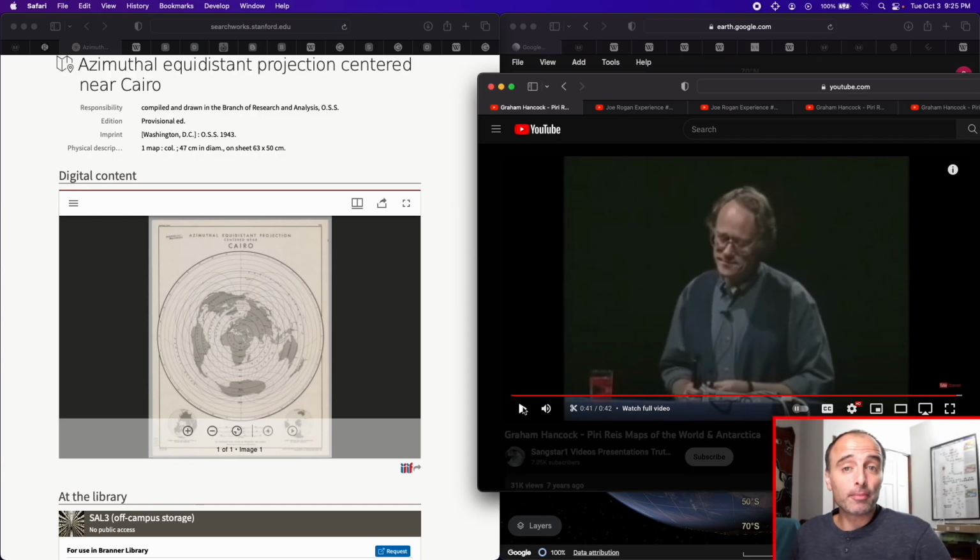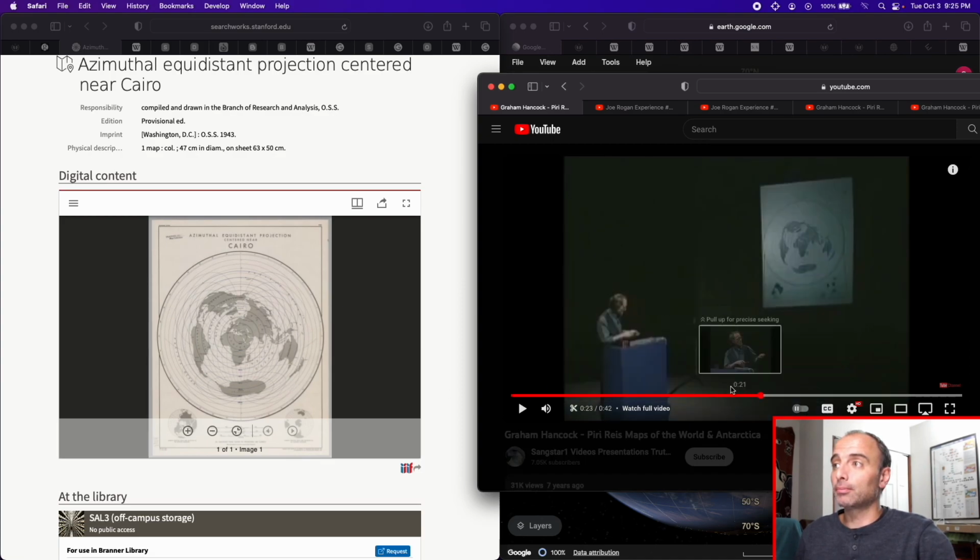Okay, so I found the map he's referring to. It's this one right here. And just so you can be sure that this is the same map, let me pull it up on the video. And he's claiming this is the precise projection, his words, the precise projection used by Piri Reis in making his map. But he doesn't actually demonstrate this.